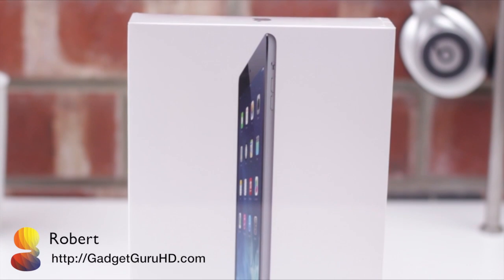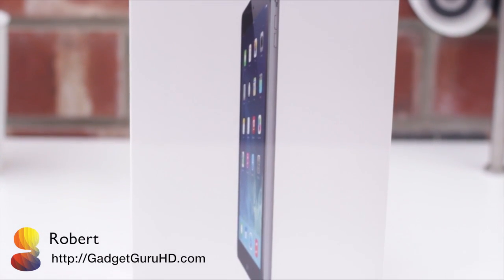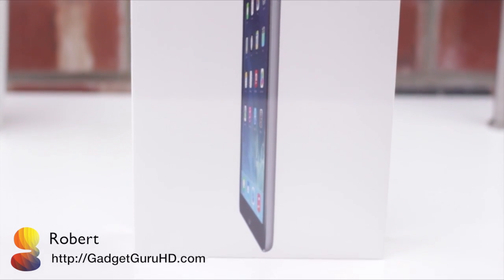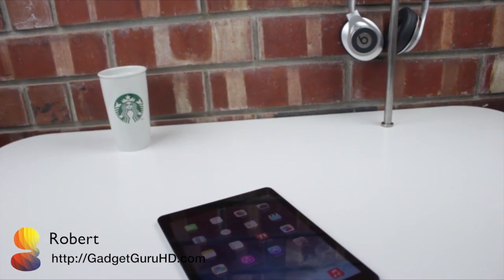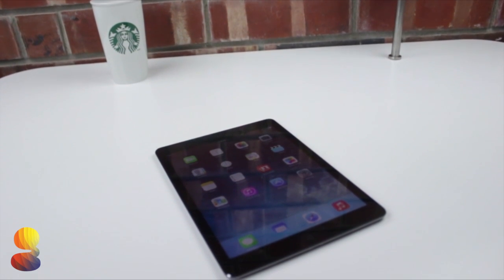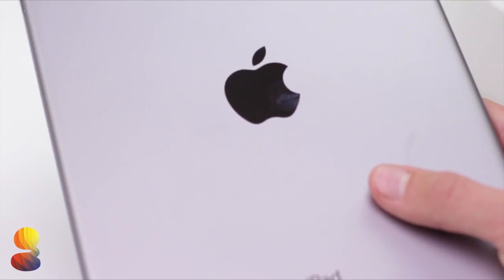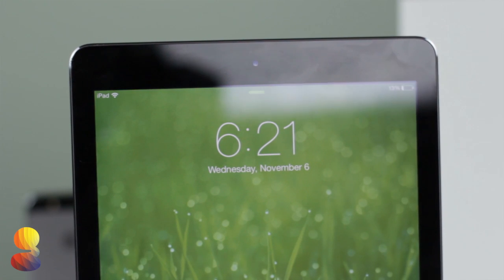Hey guys, what's up? It's me, Robert here, contributor of GadgetGuruHD.com, and today we will be reviewing the new iPad Air. Now, we're all familiar with iPads and they have been around for a while, so I'm just really going to go over the important features of the new iPad Air and why you might want to buy it. But the first thing that we will be looking at is the battery life.